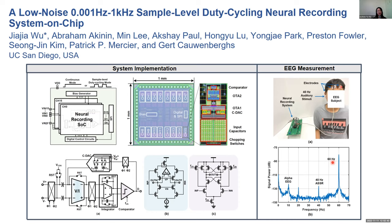We also did in vivo measurements to validate the system. EEG recordings were performed on a human subject. The chip interface is 3 electrodes mounted on the forehead. We measured the alpha EEG modulation and the auditory steady state response at the same time. From this power spectrum, we can clearly see the alpha EEG and the 40 hertz ASSR peak. So this system is quite suitable for chronic use in, I think, mobile healthcare settings. So let's discuss more about it when you stop by my demonstration, and I will show you how it works. Thank you.